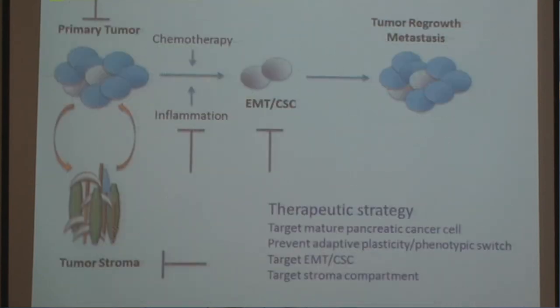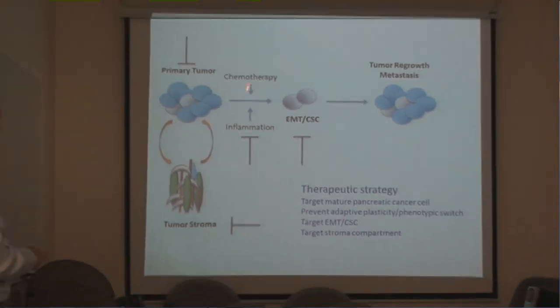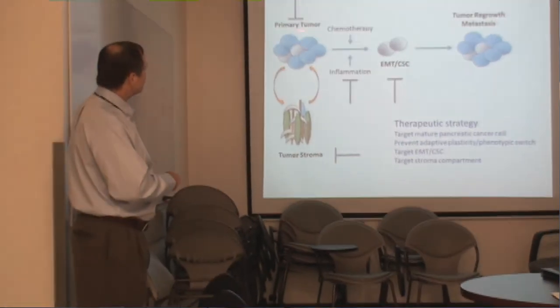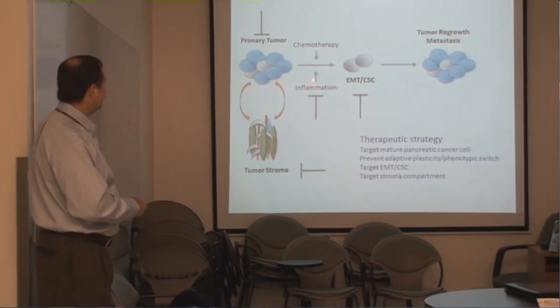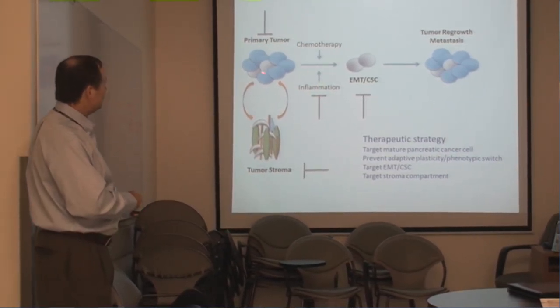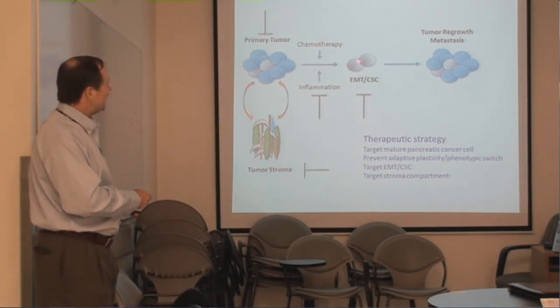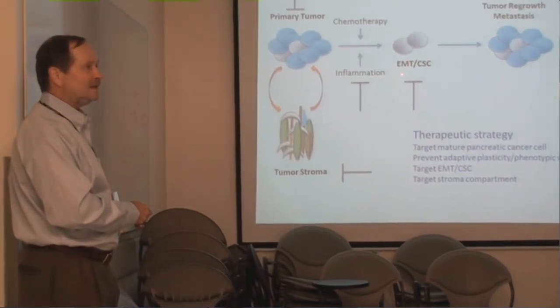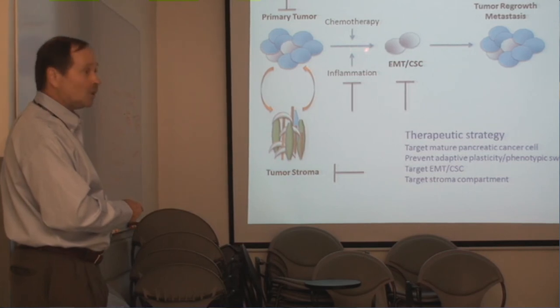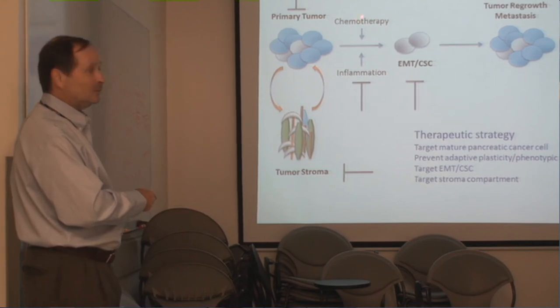to EMT. So what I wanted to tell you is that we generally treat patients with pancreatic cancer with chemotherapy, and we treat these primary tumors, and inflammation is playing a role. Although we're often knocking down the size of these tumors, we're also creating a resistant population that's more highly aggressive. We have to find a way to prevent this process from occurring. If we can prevent this, we can do a much more effective job with chemotherapy.